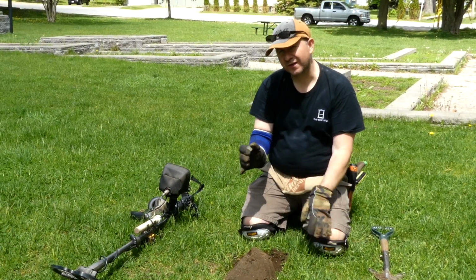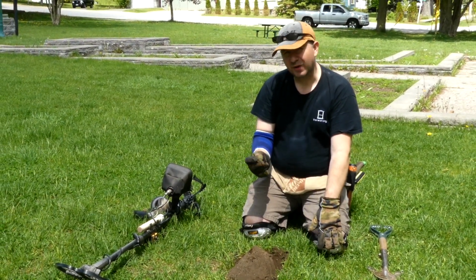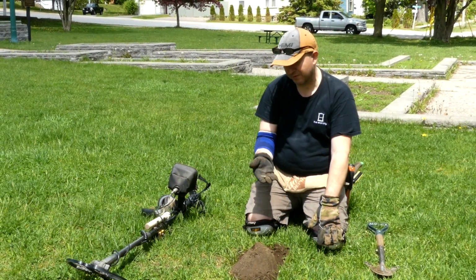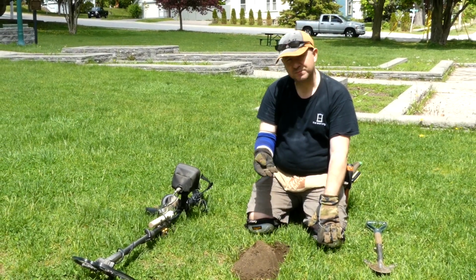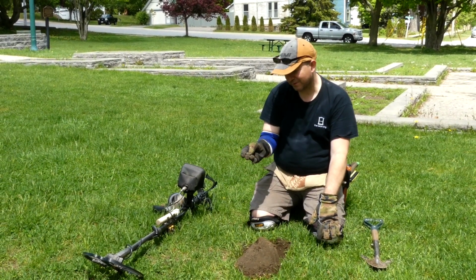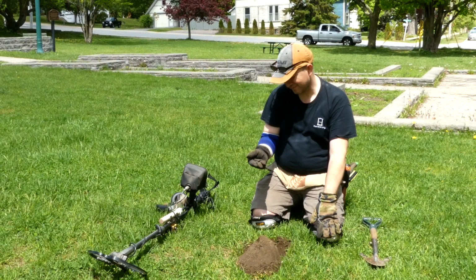I came here years ago and I found a couple of these, but this park is used a lot and there's quite a lot of trash and it's been detected quite a bit. So these things are going to be sporadic. I don't think I'm going to find too many, but I'm just happy to find one, and I'm not that happy that I nicked it again.